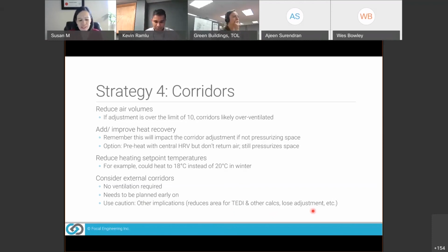And finally, we've seen some other interesting implications in that, like, every suite door all of a sudden becomes an exterior door. So now you have to have a much higher R value for that door. There's air tightness implications, things like that as well. So it's a possibility to consider external corridors, but it's not a cut and dry solution that will get you across the finish line. So plan it early on and think about it. It could work for your project, but it also could pose more challenges than you'd intended.